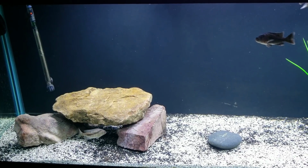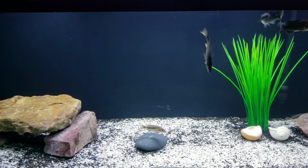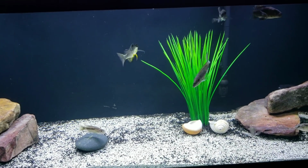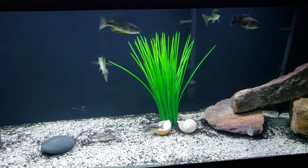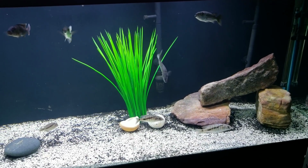Not that I didn't love the spilostigma, it's just I've been breeding them for almost 2 years, and no matter how much you love a fish, there's so many out there, so many African cichlids that you can try if you're an African cichlid enthusiast, that it's really hard to stick with one thing for multiple years.